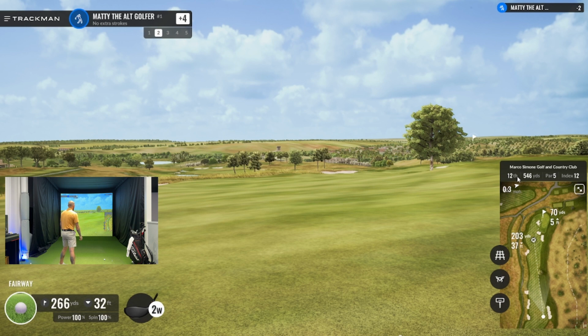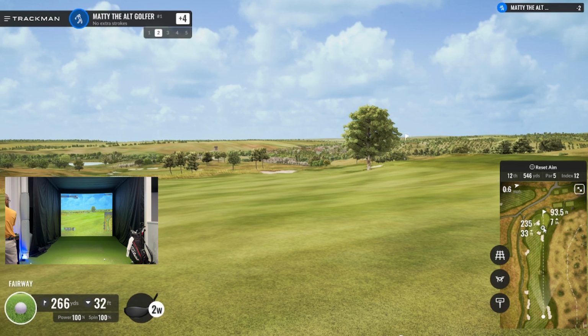294. Right. 200 yards. We're down 40 feet though. I think it's gettable. But I need to hit a decent three wood, which so far I haven't. Little cut round that tree. Come on.